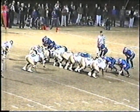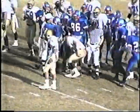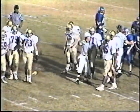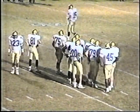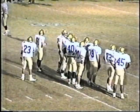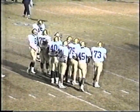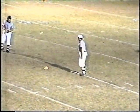In motion is Hart Rule. Wiseman on a keeper. He's stopped for no gain. There is a flag on the play. Illegal motion against the Purple, the preliminary signal. The illegal motion is declined, brings up third down and 9 for the Purple.